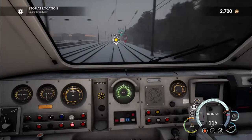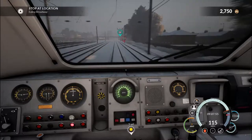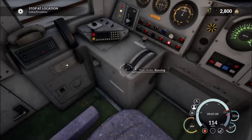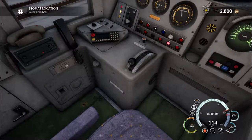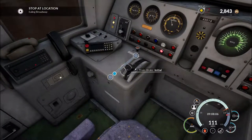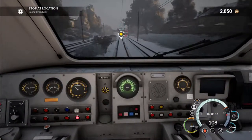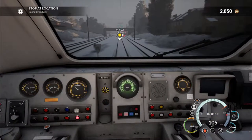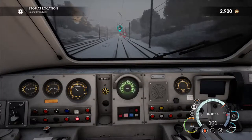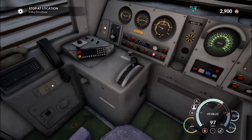Now the 100 that's come up in the little red circle there is the new track speed limit, so we want to start putting this into some braking. A bit more than that. There we go. Start slowing that down a bit. Another yellow signal we're going to go through. There we go, we've got a red signal coming up. Now I need to slow it down.